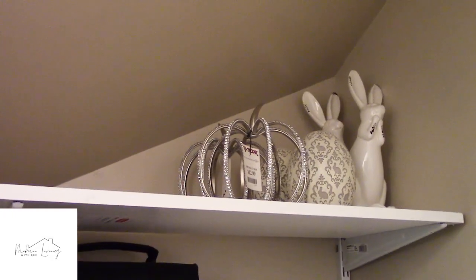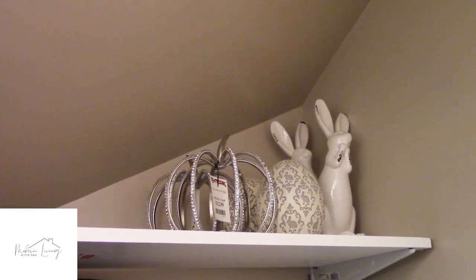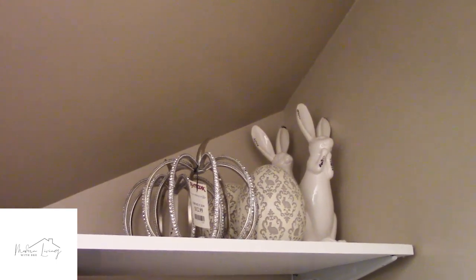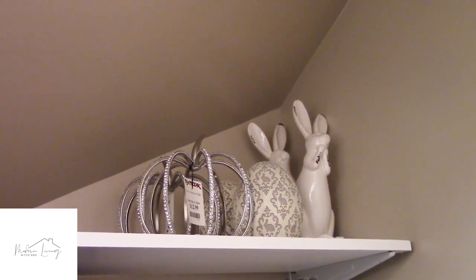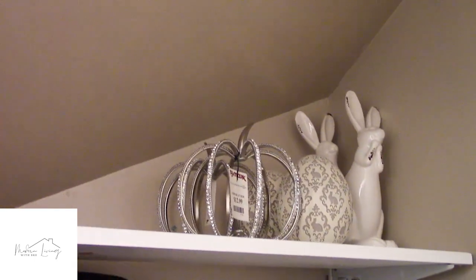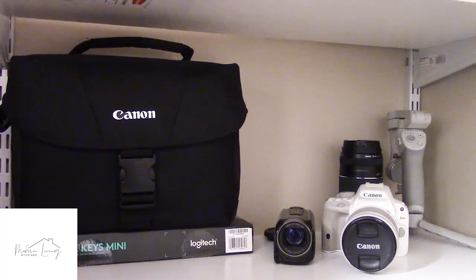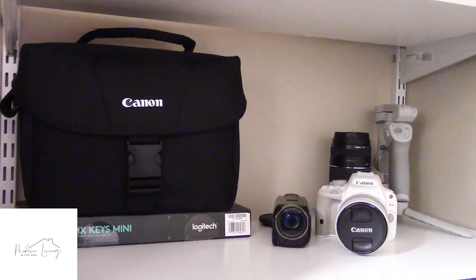I decided to do the top shelf, since it was on an odd angle, to use this as seasonal decor for the office. Just little chotchkies and decor items that I can use on tables and desks and shelves and things in that nature. The second shelf, I decided to put all my camera and editing equipment here, and it fits nicely, and it also has enough room to grow just in case I wanted to purchase some more gear.